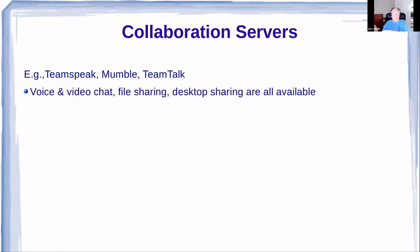So collaboration servers are the kind of things you've seen the gamers use on TV or in the movies, where they coordinate their teams and movements. Programs like TeamSpeak, Mumble, Teamtalk. If you look on Wikipedia, there's a list of a couple dozen of them. They all have roughly the same number of features: voice and video chat, file sharing, desktop sharing. We chose Teamtalk. It's one of the few collaboration servers that doesn't mandate encryption, so we got to avoid that whole discussion.